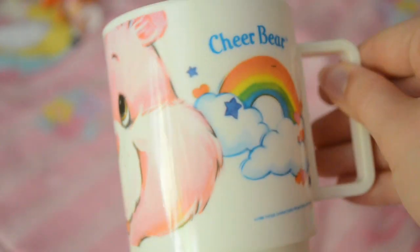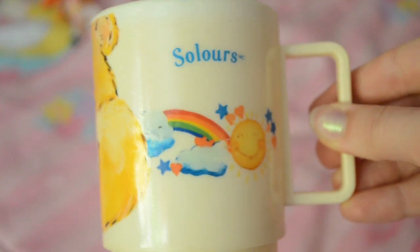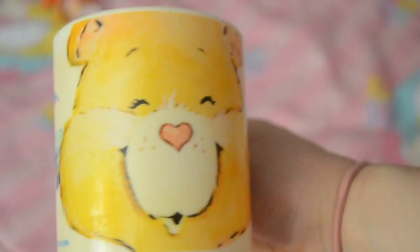I'll take some close-ups, and you can be looking at them right now. They're very nice. I have too many cups, so I feel like I won't even put them in the kitchen. I'll just leave them on a shelf, also because they're very precious and beautiful. And then I have 2 more things.